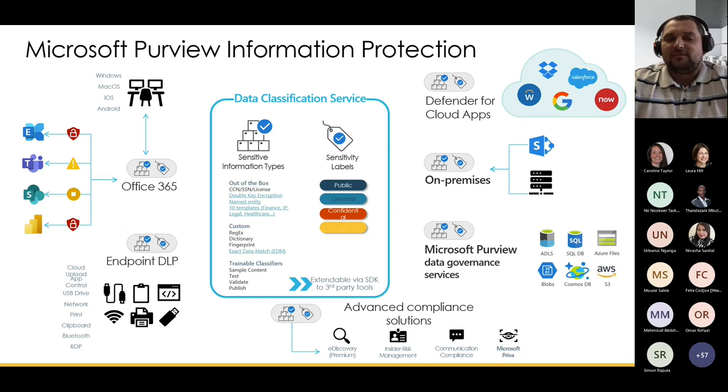So to start off within Information Protection, it starts with the central piece, and that's sensitive information types. As I mentioned before, those can be out-of-the-box sensitive information types, but also the various custom, document-based and other trainable classifier sensitive information types that you can create as part of your business requirements. Once you know your sensitive information types, you can then apply sensitivity labels onto content, essentially identifying the content within those data types, so within those documents.